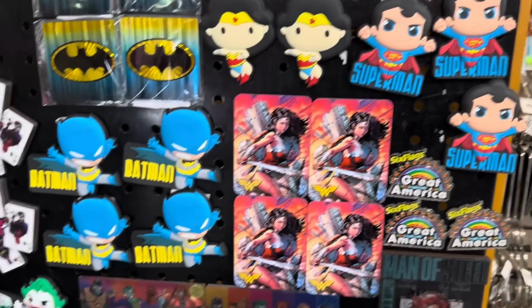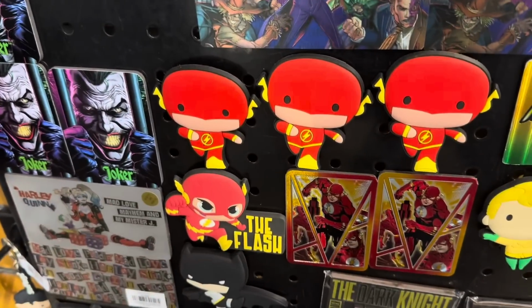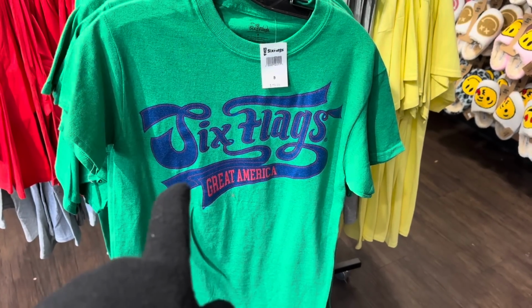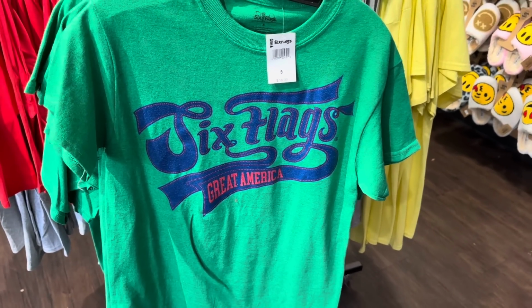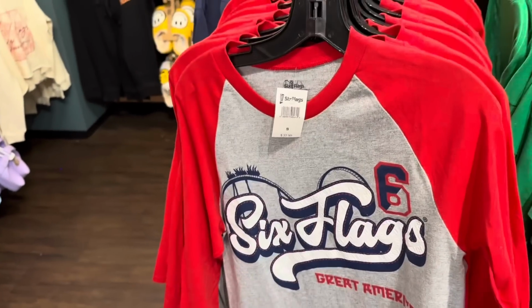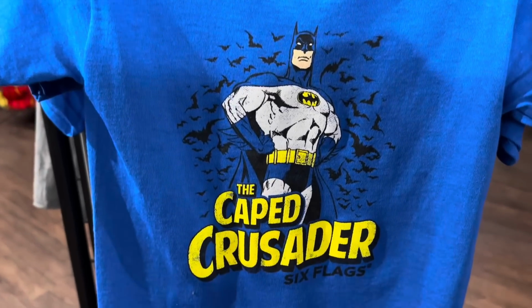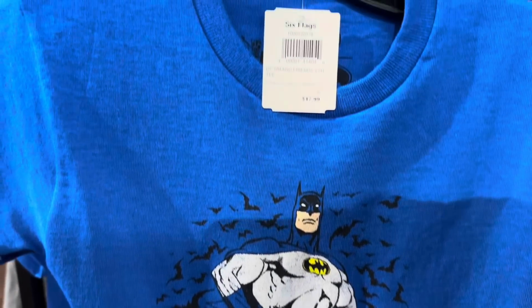Some nice DC magnets here. See the Joker? Look at the Flash. Little screen printed Stitch-looking Six Flags Great America shirts, the late 70s, early 80s type. Oh, the Caped Crusader. Only at Six Flags, $17.99.